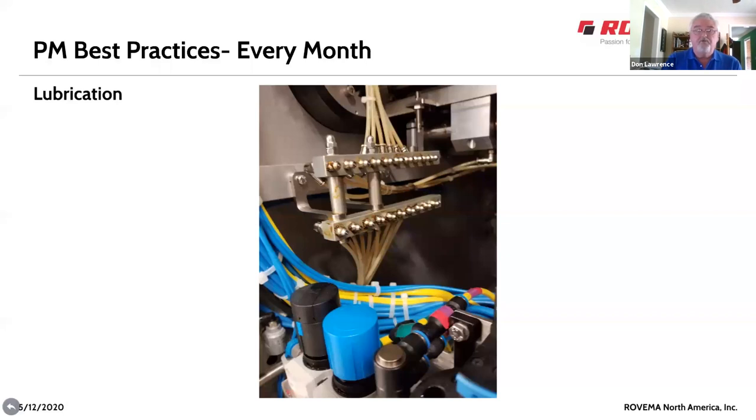Newer equipment requires grease. So on the old machines, when you opened up your side door to do this lubrication, you would see actually a tank inside. And that tank was filled with oil and it had a handle on the side of it. And that requires three pumps for every 8 hours of runtime.